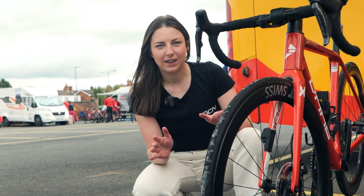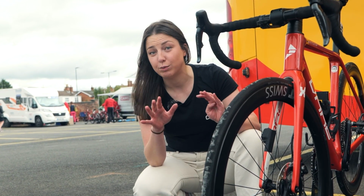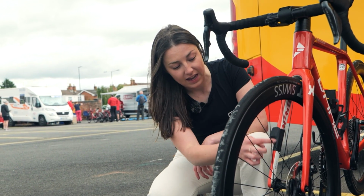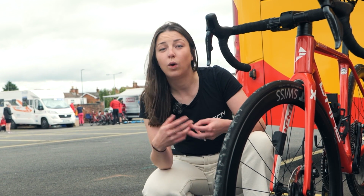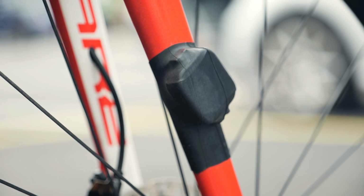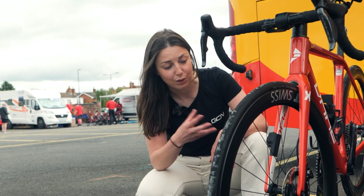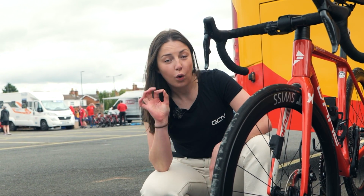So I'm here at the Uno X team, and I've just spotted something a lot of teams will be doing, and it started on their time trial bikes with their timing chips. They'll put either a normal inner tube or latex inner tube over the timing chip, and that is basically just for extra aerodynamics to make the airflow smoother over the timing chip, because all these little details make a difference.